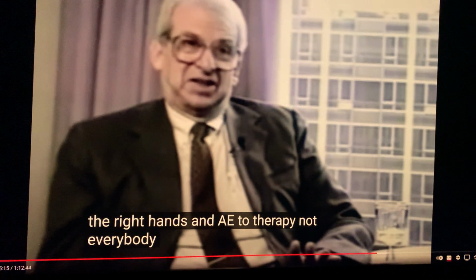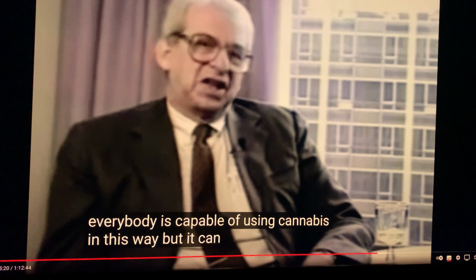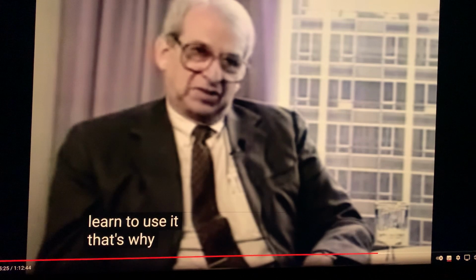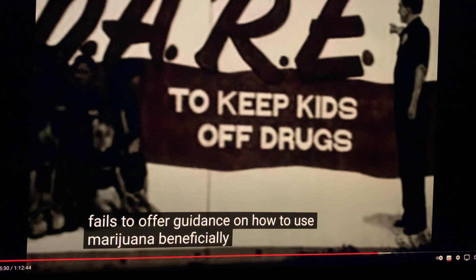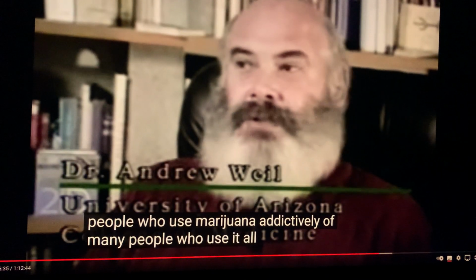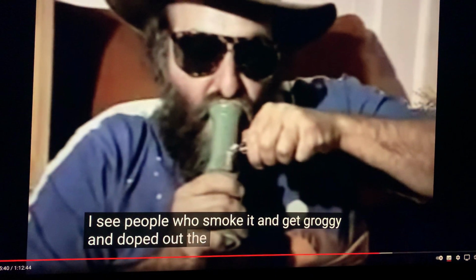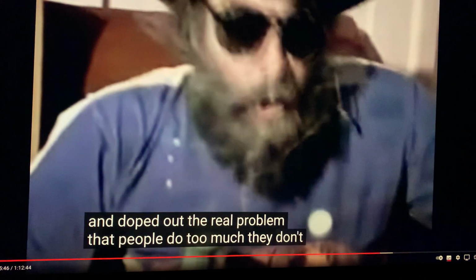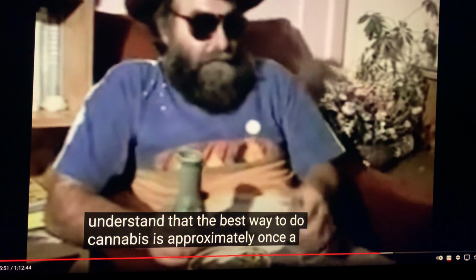Not everybody is capable of using cannabis in this way, but it can be used in this way by people who make an effort to learn to use it in this way. Obviously, Western society fails to offer guidance on how to use marijuana beneficially. I've seen many people who use marijuana addictively, many people who use it all the time, and I think get very little effect out of it. I see people who smoke it and get groggy and doped out. The real problem is that people do too much. They don't understand that the best way to do cannabis is approximately once a week.